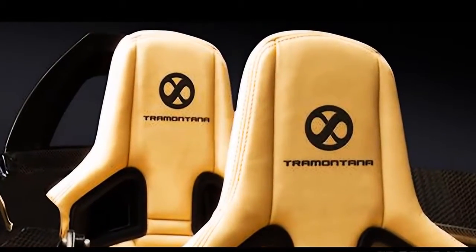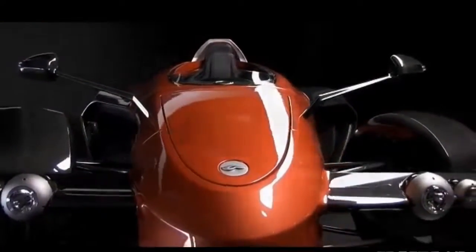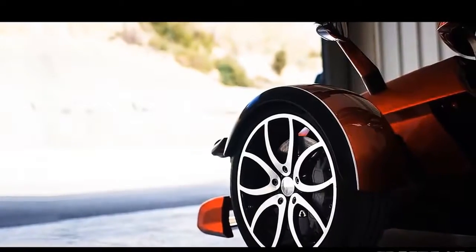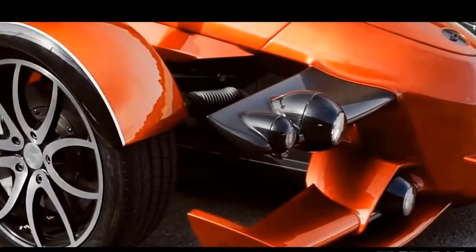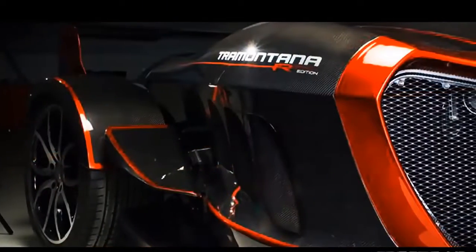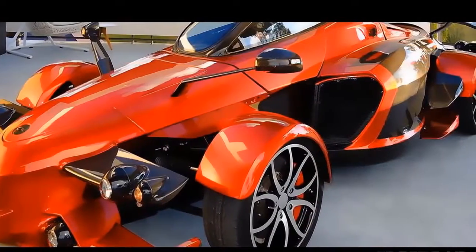The first Tramontana versions were open-topped, but a closed-top version, the Tramontana R, is now available in either single or double in-tandem seating. Designed to perform as a combination of Formula One race car and fighter jet, each Tramontana is made to order and custom designed for the individual driver, coming in at a mind-bending cost of around $800,000.